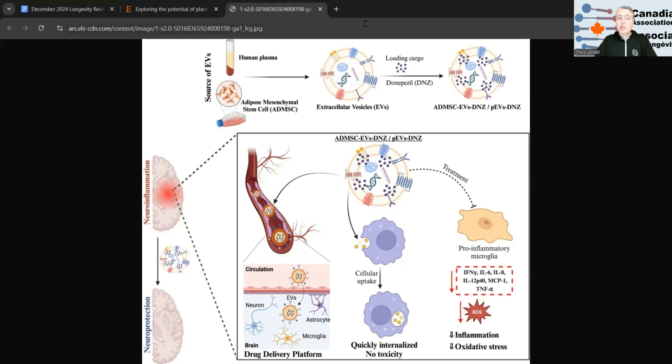I guess a cross-section, spherical, and it has all sorts of receptors on the outside, and various chemical contents, including DNA and various other things. Anyway, they loaded those with donepezil, which is a drug used to treat mild to moderate Alzheimer's disease, and it is also an anti-inflammatory. They loaded it into the EVs, as you can see here.